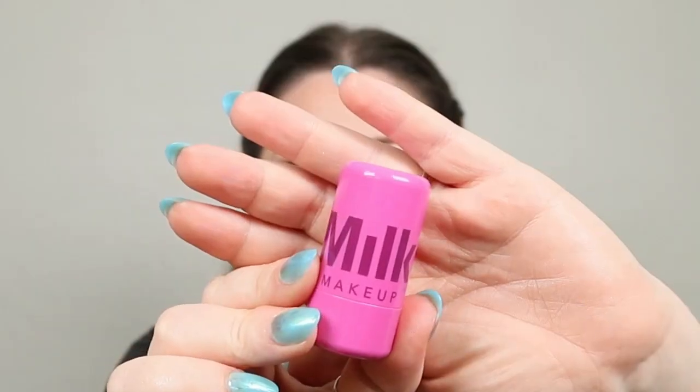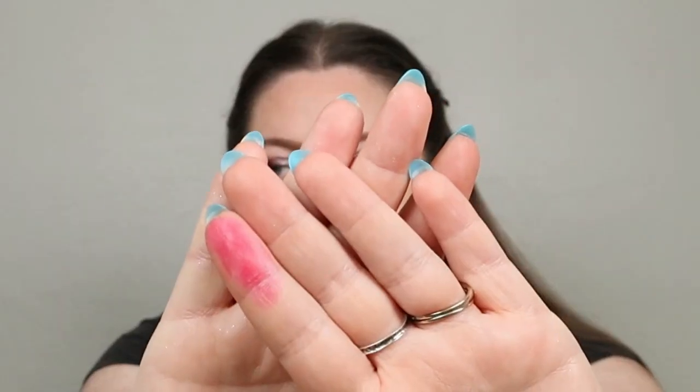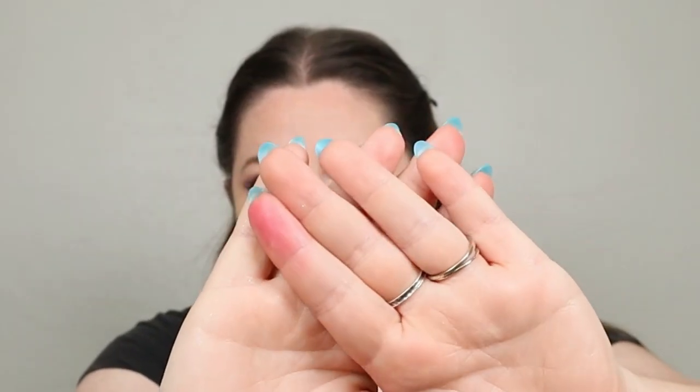Another new release here. This one's from Milk Makeup. It's one of the Cooling Water Jelly Tints. I got this one in a pretty deep shade. This one is in Splash. I want to say it's one of the deeper purple shades. I was a little fearful a lot of these would come out very similarly colored, so I picked up the deepest shade. Yes, it is a little bit gimmicky, but it's still a beautiful product.